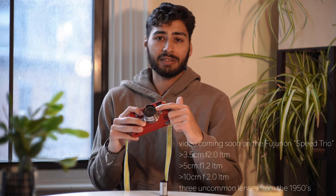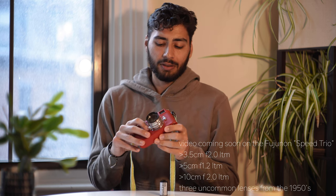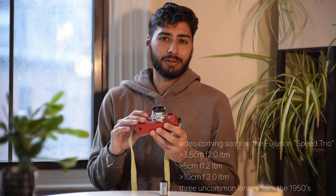I also think limitations are a really important tool in developing yourself as a creative, and so I wanted to lean into that and place a whole bunch of limitations on myself for this project. I chose to use only one camera, the Leica M3, one lens, the Fuji 3.5cm f2, and one film, Cat Labs X-Film 320 Pro.